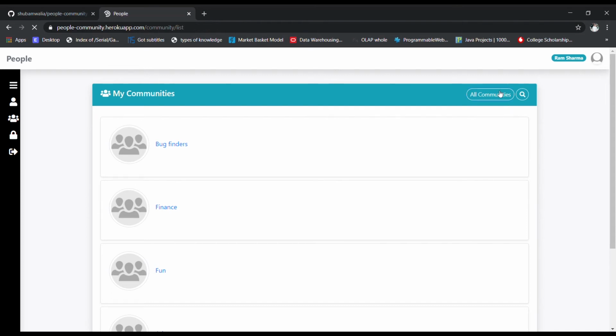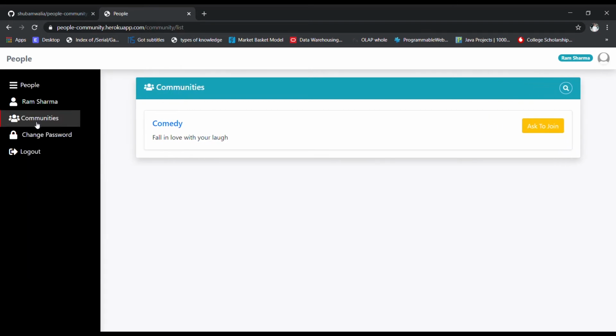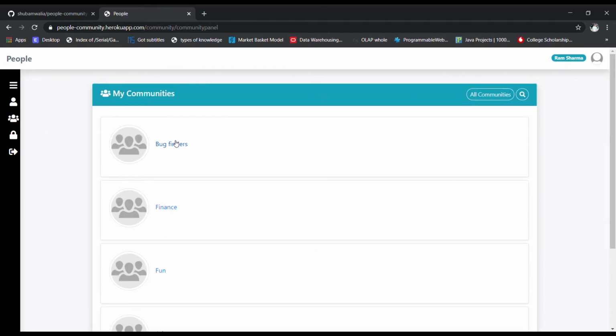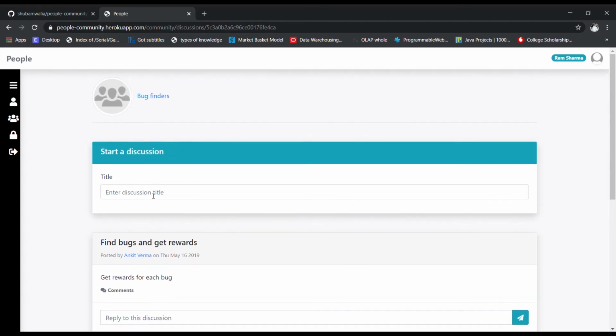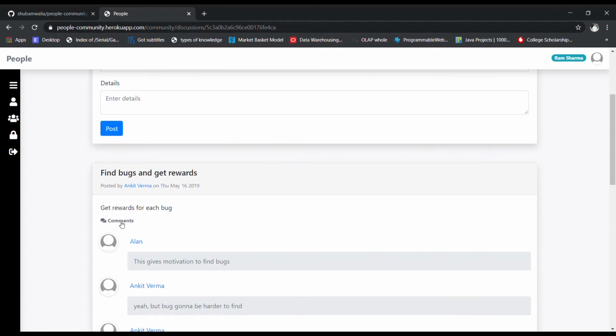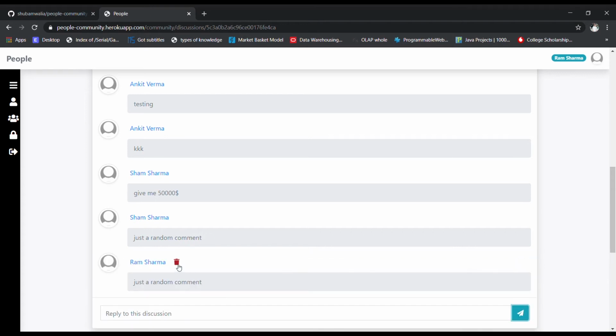Let's go to all communities. Okay, he has a lot of them. Let's go to bug finders. As I told you, you can post a bunch of stuff here, and people can comment here. If you did the comment, then you can also delete it. But there is separation of concern: it's only your own comment that you can delete.